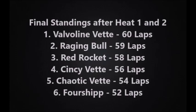So here are your final standings after Heat 1 and 2. The Valvoline Vet first place with 60 laps. Raging Bull in second with 59 laps. Red Rocket third with 58 laps. Cincy Vet fourth with 56 laps. The Chaotic Vet with 54 laps. And then Forship with 52 laps.